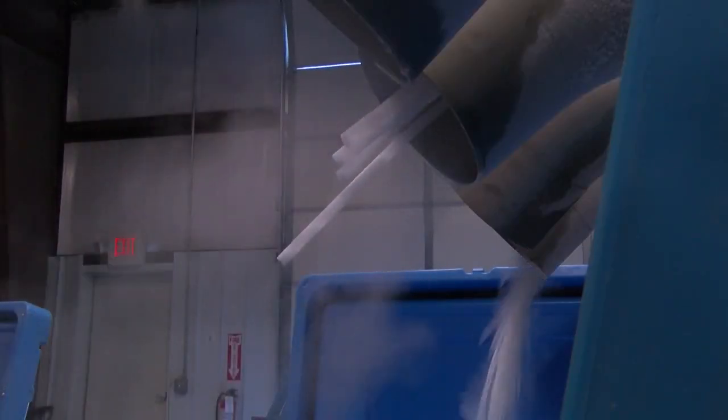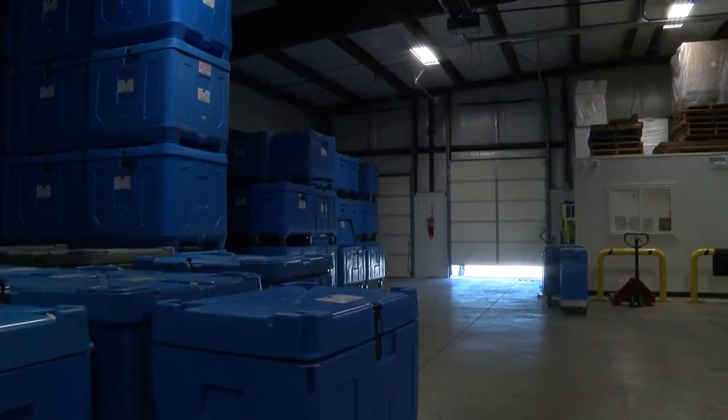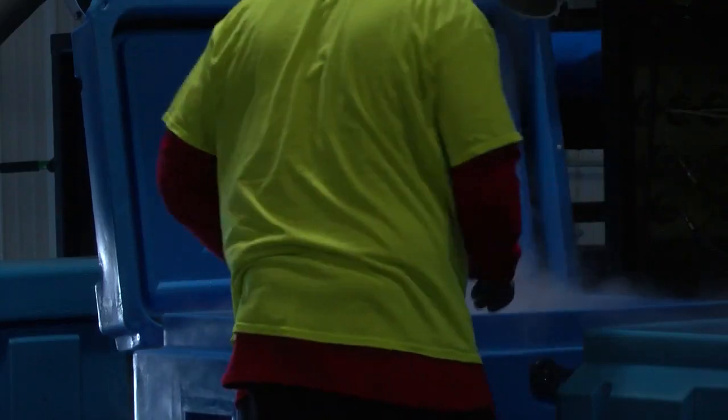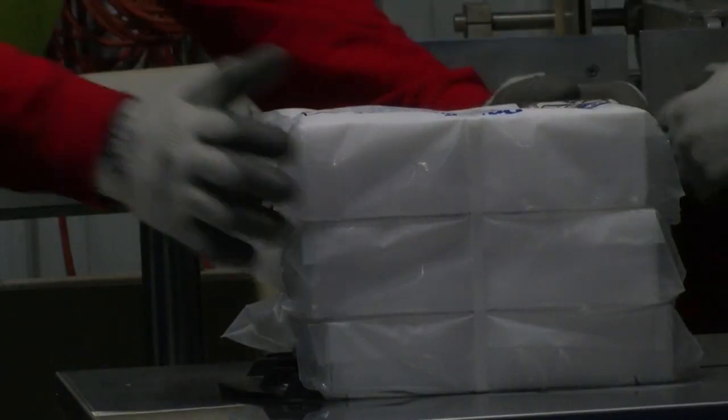CK Supply is the only dry ice manufacturer in the state of Missouri. It has 3 locations, which are Kansas City, St. Louis, and Joplin. Lately, this company has been getting extra attention. We've been getting some calls from some local hospitals in the Joplin area. We've also been getting some calls from the health departments, and since we're the only dry ice manufacturer in the area, a lot of them have found us.